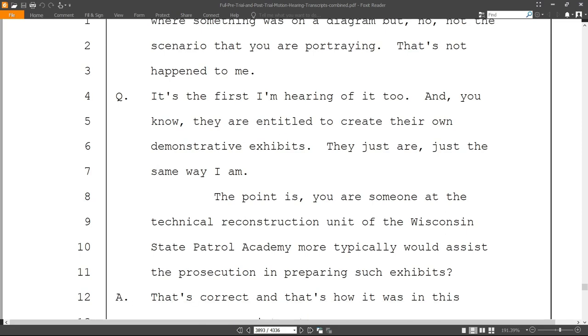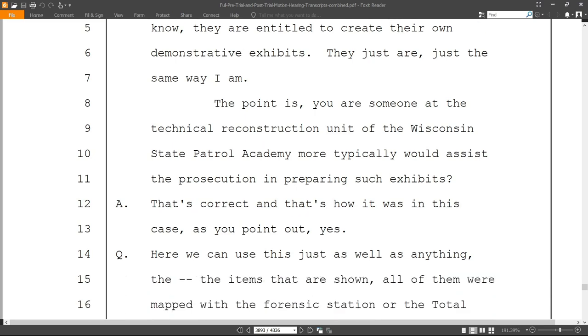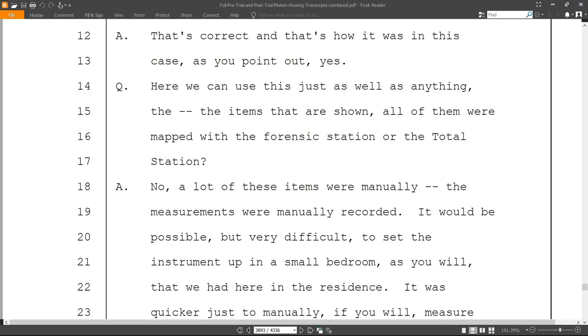It's the first I'm hearing of it too. And, you know, they are entitled to create their own demonstrative exhibits, just the same way I am. The point is, you are someone at the Technical Reconstruction Unit of the Wisconsin State Patrol Academy, and more typically would assist in the prosecution in preparing such exhibits. That's correct. And that's how it was in this case, as you point out, yes.